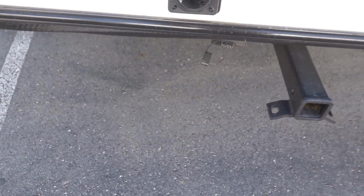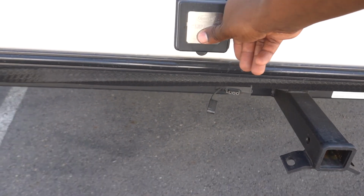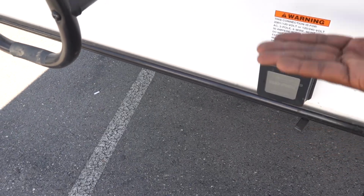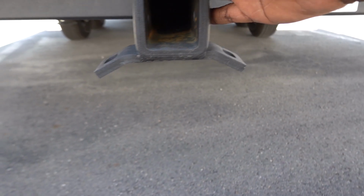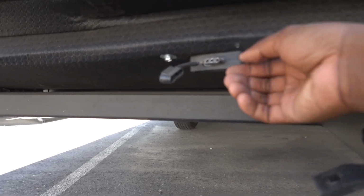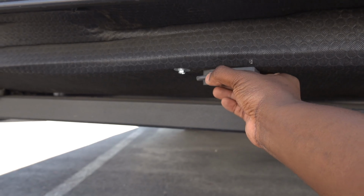Something I would like to see, and I said this in the last video, I would like for them to put this power plug on the side, only because if you do decide to put like an accessory rack back here, it's really hard to hook up to this if it's kind of tall. And you could tow a trailer with this one, 3,000 pounds, 300 pound tongue weight. And then they provide this 4-pin connector, and it has a cover on it too.